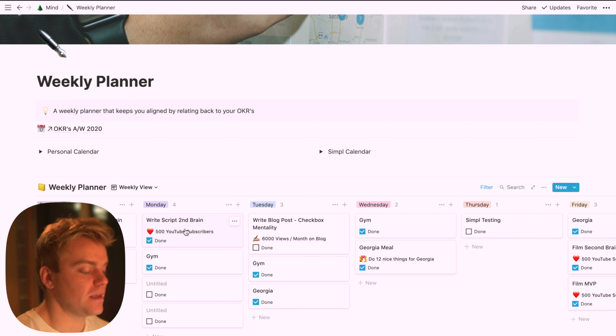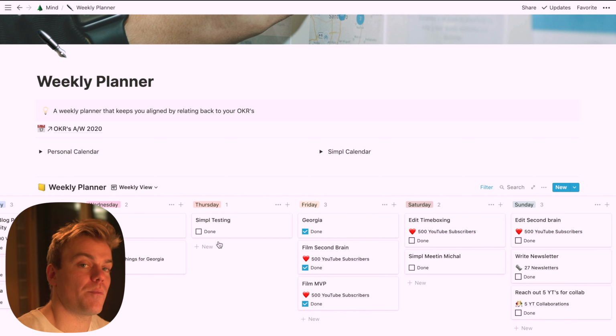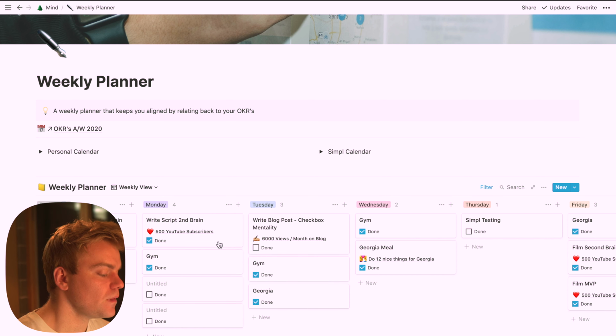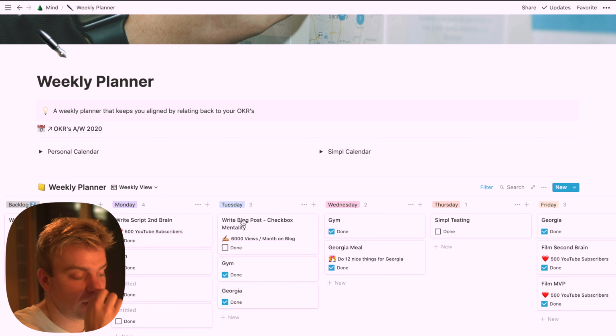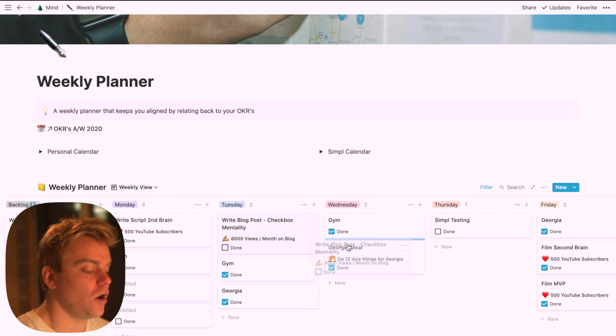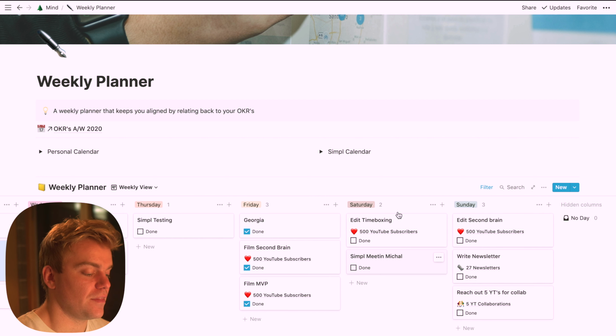So, for this week, clearly I was focused a bit more on the YouTube side of things, which means maybe some of my other objectives were perhaps slipping. So it's really useful for me to see that information. And that's really how the weekly planner works. If I'm not going to do something that day, it's not a massive problem. I'll just move it from one day to the next. And that's how that whole thing works.